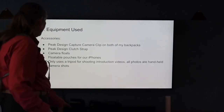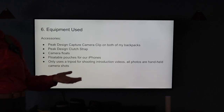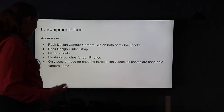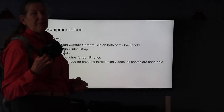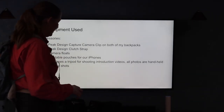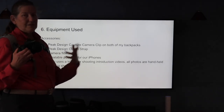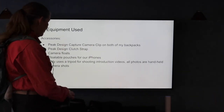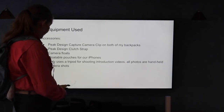In addition, when we're going near water, on boats, or the paddleboard, I want to make sure I'm protecting our equipment. I don't normally take the PowerShot on the paddleboard, although I might figure out some way to take it with me because I miss not having that super zoom. But I want to make sure we can retrieve the equipment.